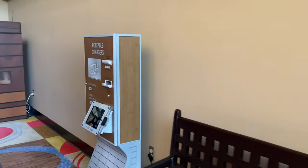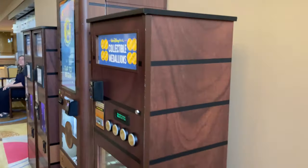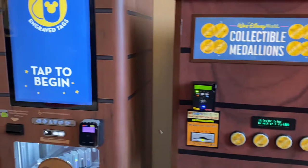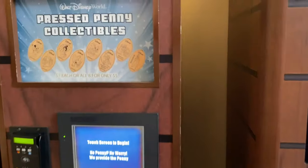And right there is the fuel rod station right there. And then you come over here. And there is the collectible coins. And then you can get your dog tags. And then, of course, your penny presses are right here.